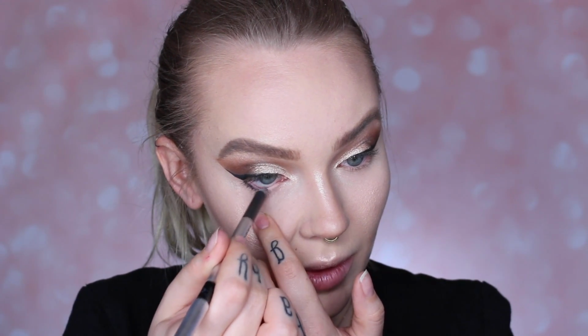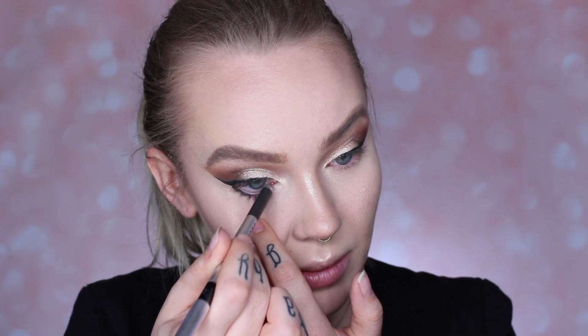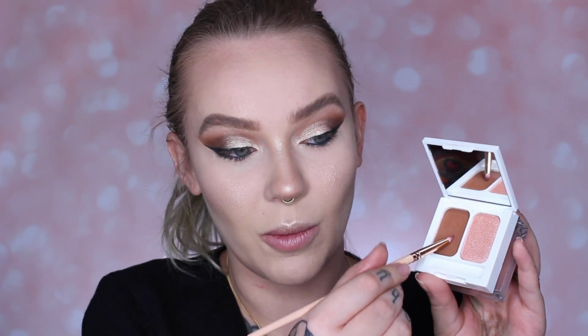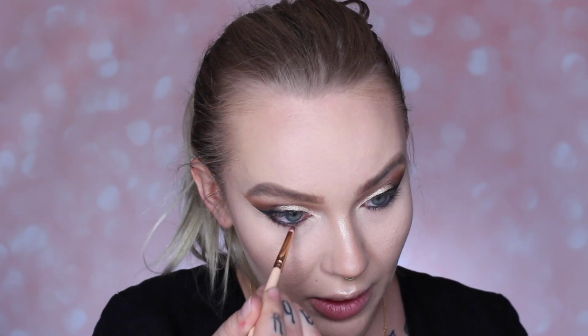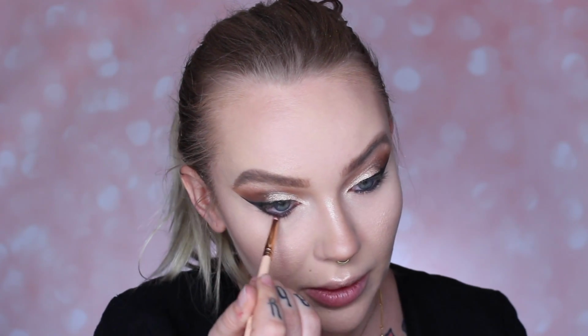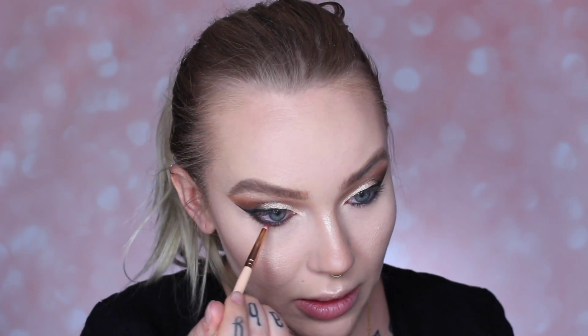I don't usually do this, but I'm gonna go in and add black liner to my waterline and into the lash line. This is the Marc Jacobs gel liner in Irony. And then with a small brush, using that warm brown, to very carefully smudge that out a little bit. I don't want it to come too far down. I regret this every time I do it because it burns my eyeballs. All liners except my NYX Jumbo pencil in Milk.